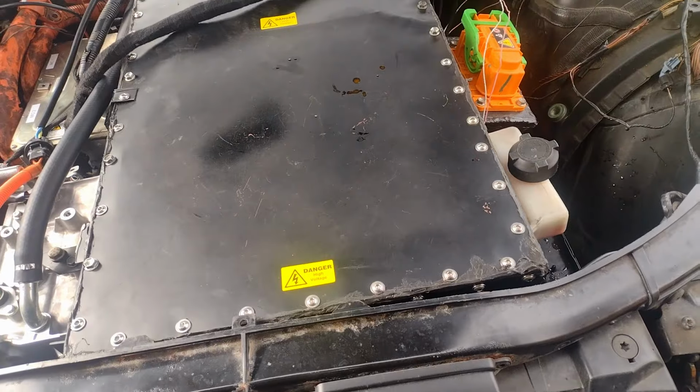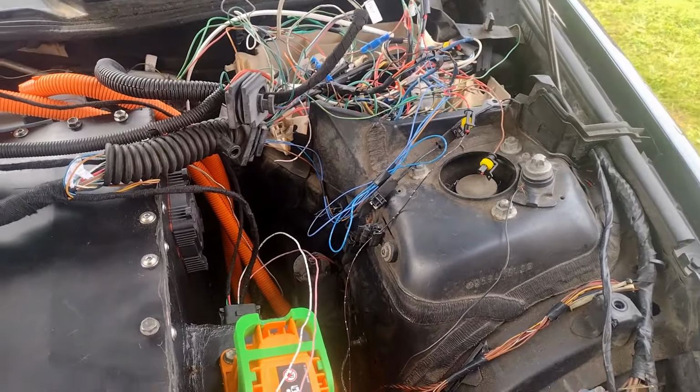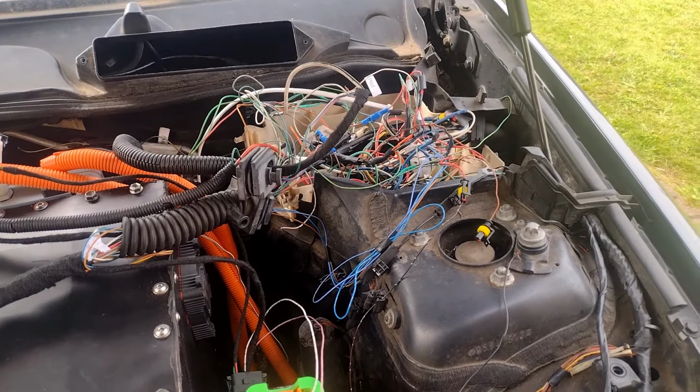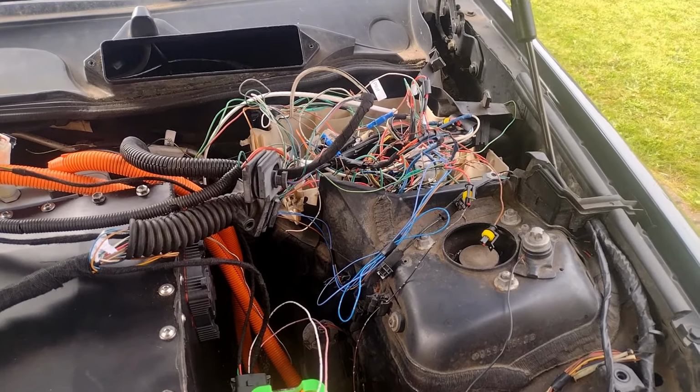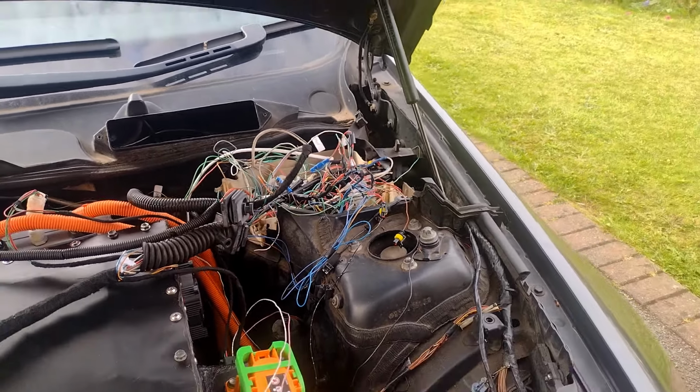So that's the cooling. Still got to sort all that wiring mess out. But then I think we should be good to go. Oh no, I also need to sort out the handbrake, and then I think we'll be good to try and get some insurance and road test.